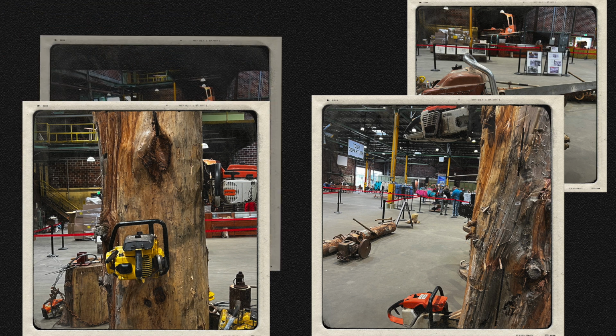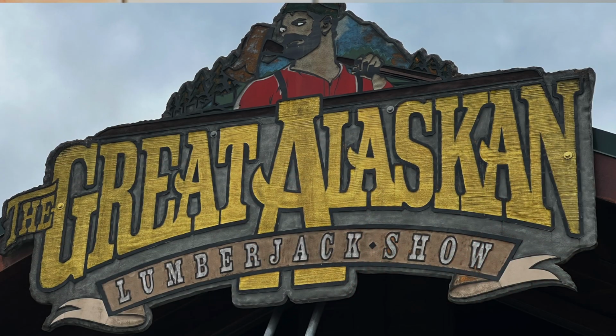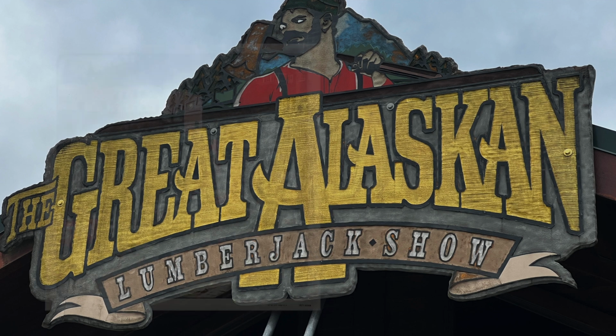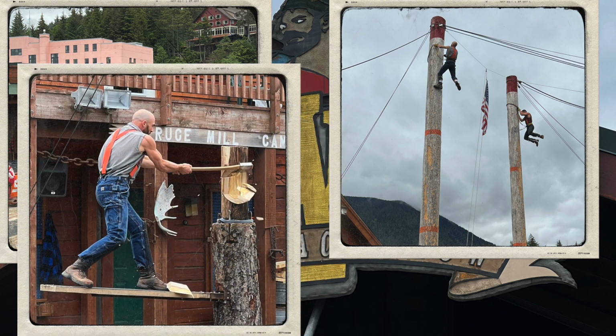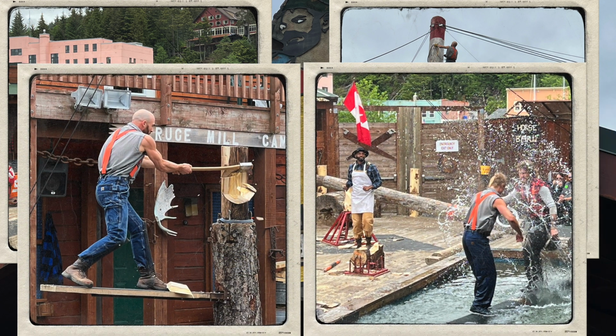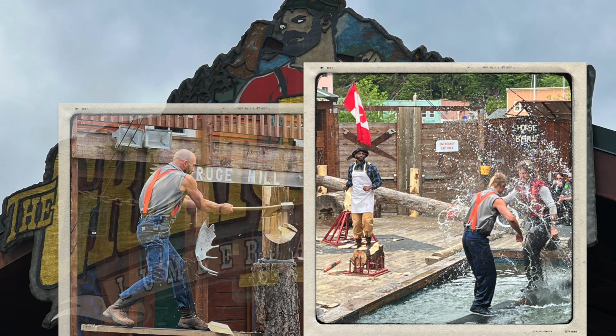While we were inside that area, we boarded our free bus ride down to downtown Ketchikan, where we were dropped off on the boardwalk, where we walked to what? The Lumberjack Show. You guys, this was so much fun. We went and experienced, I believe it was 6 lumberjacks, where they had games and they went back and forth doing all these numerous challenges. It was a great time.